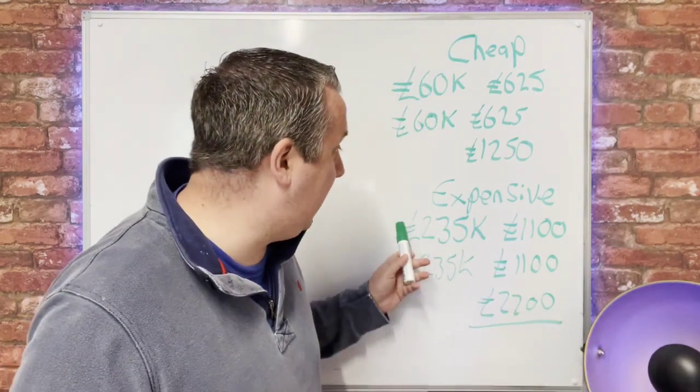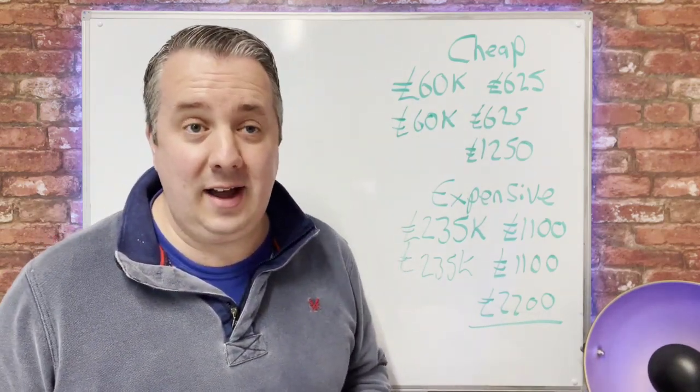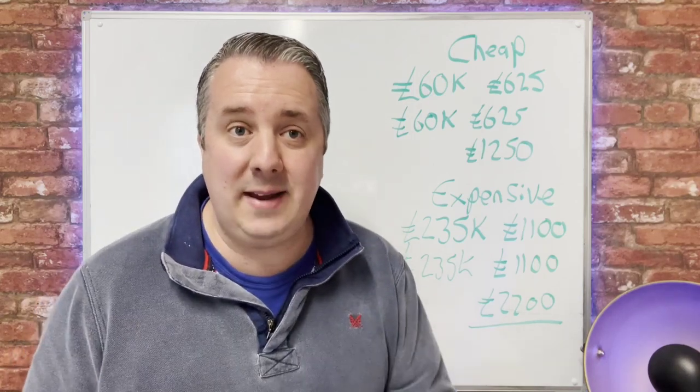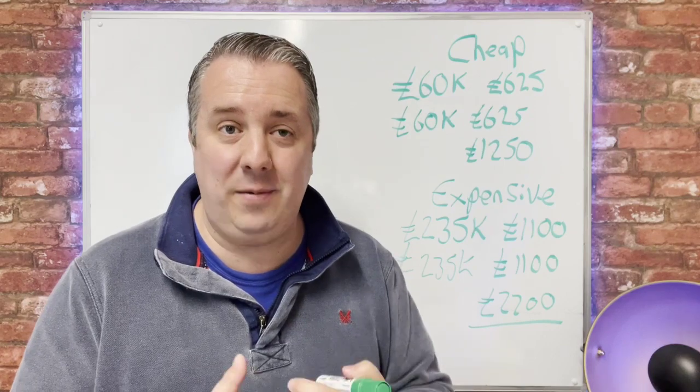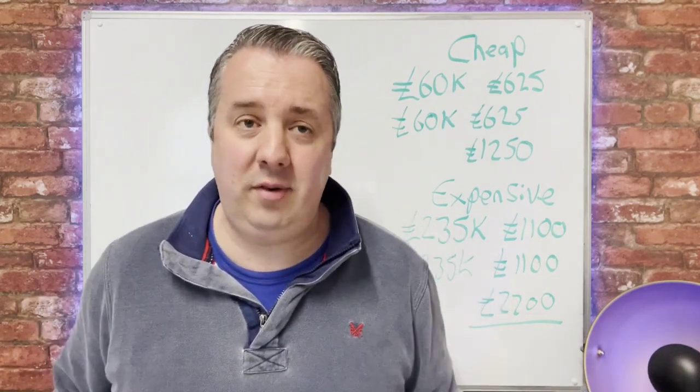That's an important consideration. Down south, house prices do go up quite quickly, significantly faster than they do up north. And so you're going to make more net worth by having an expensive property in the south. So then you've got to look at the pros and cons of both.